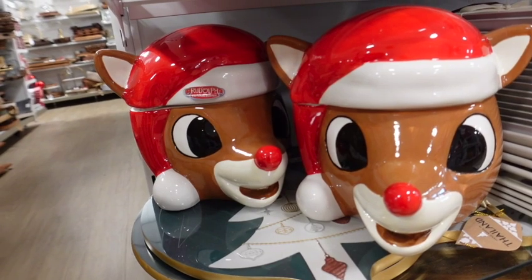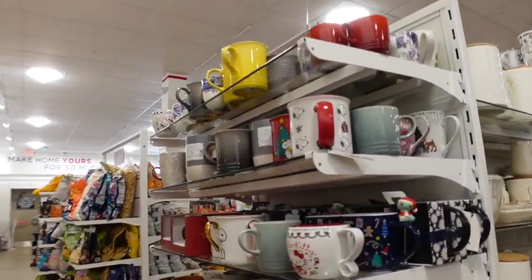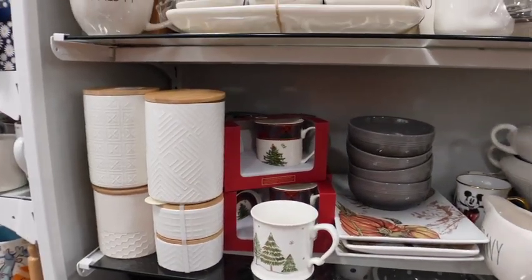Cookie jars, they're cute. It's busy again today, so I'm gonna try to be out the way. It's Saturday, so there's a lot of people in here. So bear with me, okay? I know I'm in here looking for the carolers. Those are still here. I might get a couple.